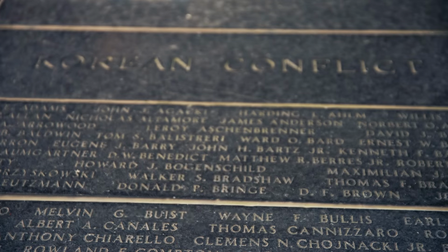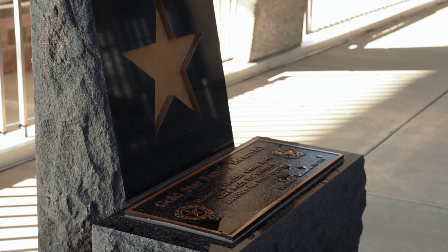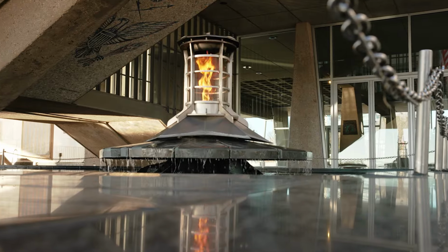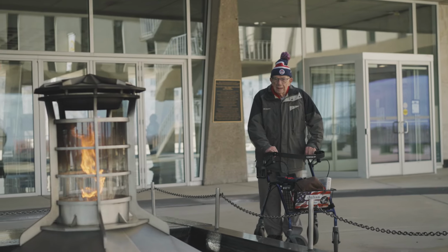But it's not just about World War II, it's about all of our wars. Learning about what that prior generation did at that exact same age that they are now, and you have to ask yourself, what would you do to replicate what they've done for us? All while remembering this is still hallowed ground. This is still remembering someone who never came home.